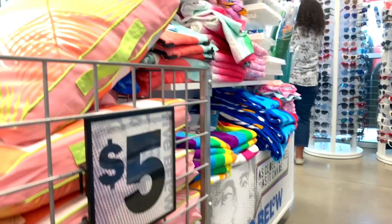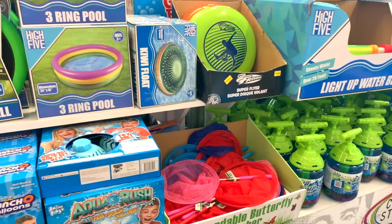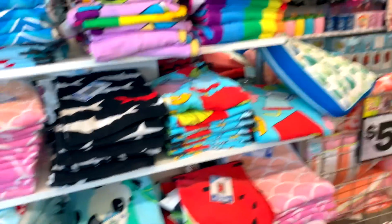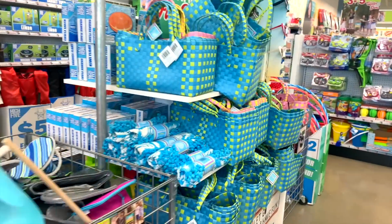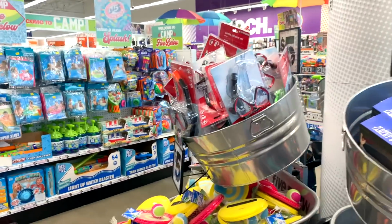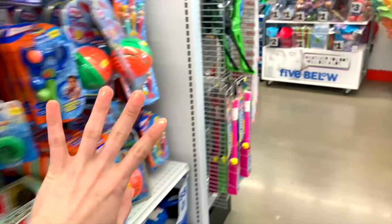They have a whole bunch of beach towels and a bunch of little kiddie pools, water balloon inflators. Guys, if you are going to the beach, you need to come to Five Below. Look at how cute this stuff is. Snorkeling stuff. I'll just get to the really, really good stuff.